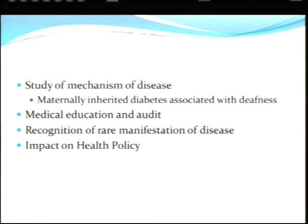Case reports can be very useful in medical education and audit. In medical school, they use that a lot. It can also be used as a recognition of a rare manifestation of a disease. Recently, a colleague of mine in Minnesota published a case report of a lady that had recurrent acute pancreatitis. And one of the things he found was that it was due to an increased level of deoxycholic acid. So again, case report can be very useful.